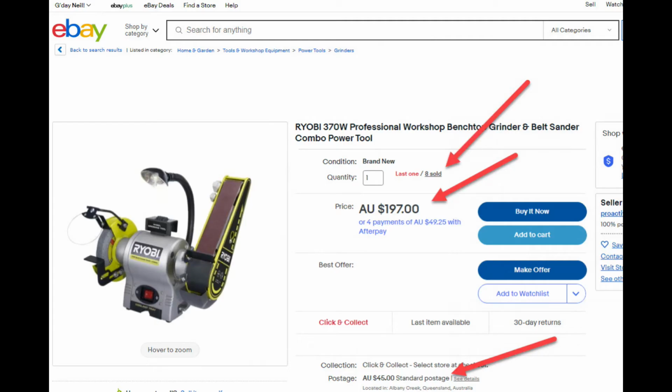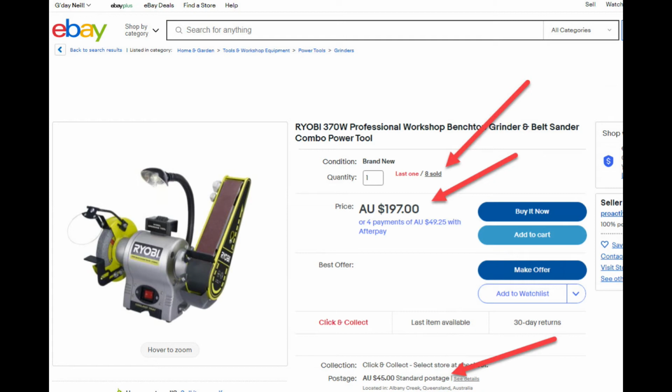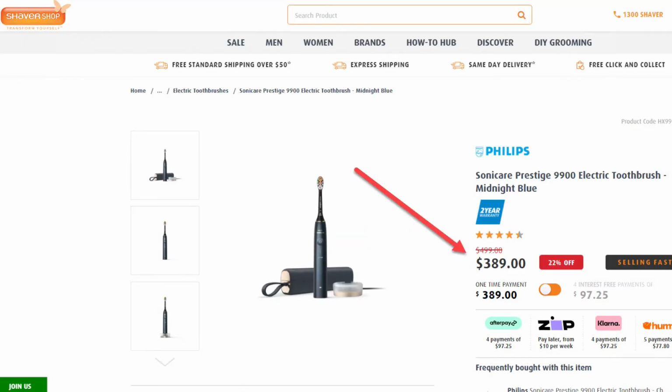Next item being sold on eBay is a bench grinder, and they're being sold on eBay for $197 and they're being sold by Bunnings for $119. And notice also that this seller is charging an extra $45 for shipping on top of the price. Next item that's sold on eBay is an electric toothbrush, and these are being sold on eBay for $596.95 and they're being sold by Shaver Shop for $389.